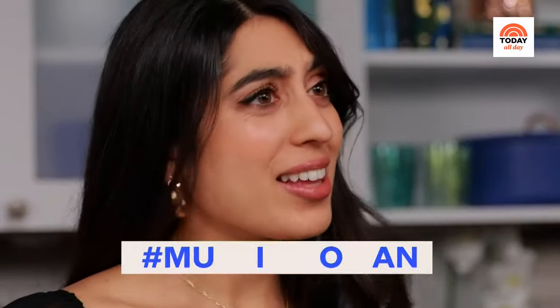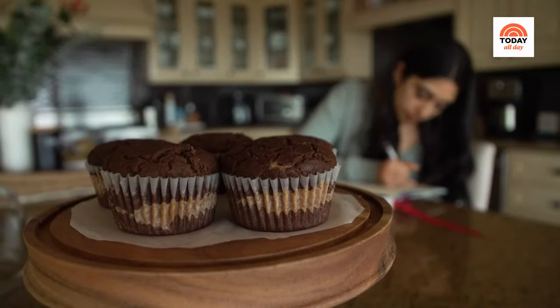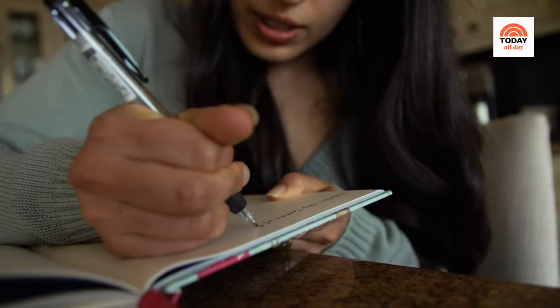Who doesn't love a muffin? As for me, whenever I enter any bakery or cafe, my eyes go directly to the muffins. I am obsessed. Am I the hashtag muffin woman? I don't know, that's a question for another day. But I've always wanted to create my favorite bakery style muffins at home. So after a little testing, I came up with two that are always on rotation for me.